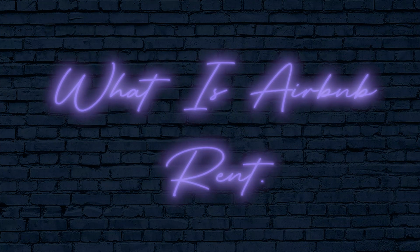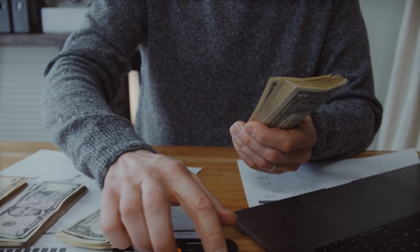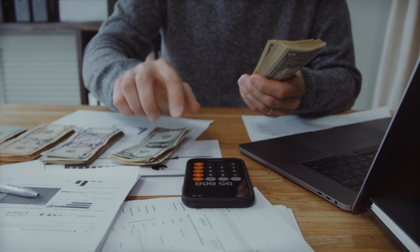First, what is Airbnb rental arbitrage? Airbnb rental arbitrage involves renting properties and then subletting them out on the Airbnb platform. As home prices continue to skyrocket, it's becoming increasingly difficult to own property. But with this proven strategy, you can start earning income without having to take on all of the stresses, risk factors, and challenges of owning a property yourself.